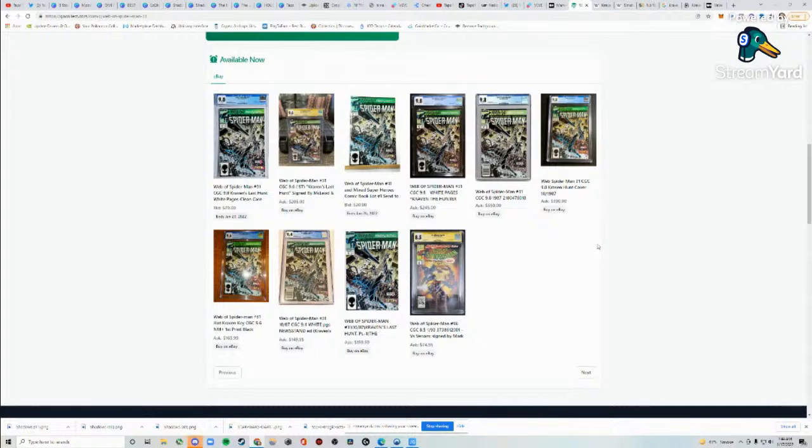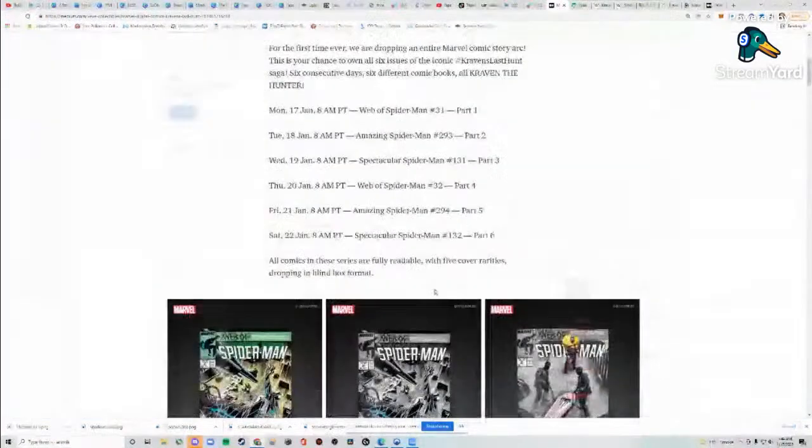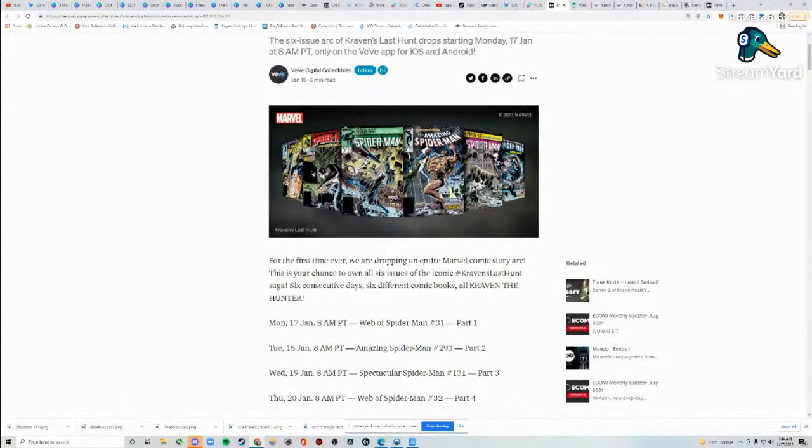So does this comic deserve to be worth a ton? That's the hard part. When you're trying to look at the prices, you have to consider the edition size, you have to consider the actual overall price, but you also have to consider firsts and things like that. This is the first time ever we are dropping an entire Marvel Comics story arc, right? So this is a 6-issue in a row story arc drop, which I don't think is going to make it overly valuable, but it does add a little nuance to it. Because as a community, we kind of dictate what has value and what doesn't based on what we talk about on Twitter and YouTube and all these things.